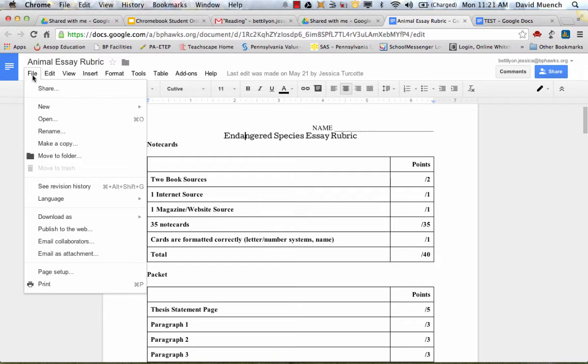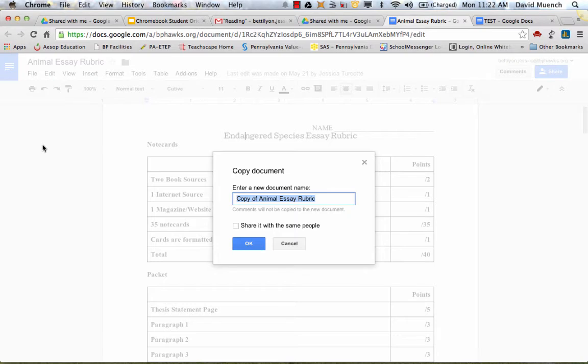So here's what I'm going to do. Eyes up here, please. You're going to see under File on the left-hand side, it says Make a Copy. I'm going to click that button. Now it automatically saves that document, the copy that you made, and it renames it copy of whatever the document was that you copied. Now if you want to keep that as the title, you can go right ahead. If you want to name it something different, that's fine.